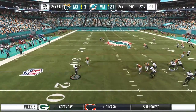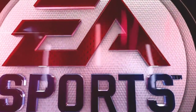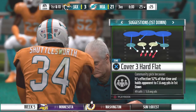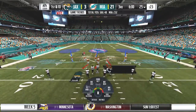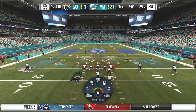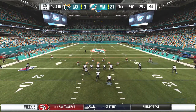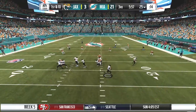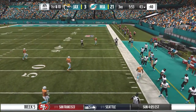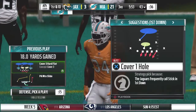They'll throw now on the final play. He'll check this one off to Fournette. And he's going to lose yardage. They'll look to throw here on first down. Completes it to Lee. And past the 40 before he's out of bounds. This drive starting off on the right foot.